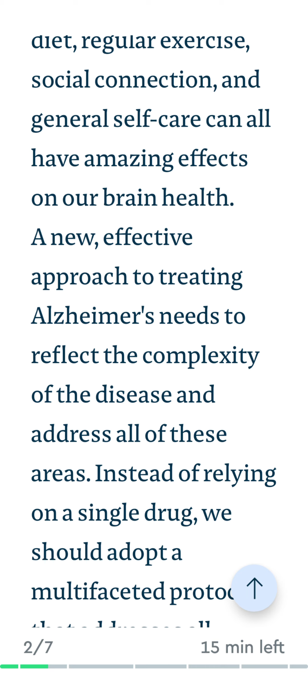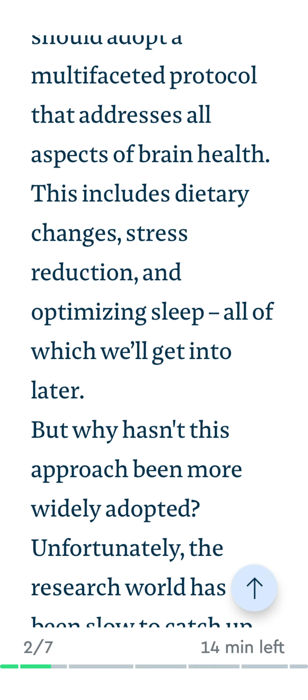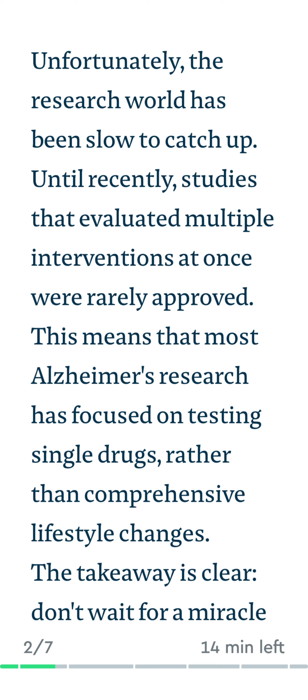A new effective approach to treating Alzheimer's must reflect the complexity of the disease and address all of these areas. Instead of relying on a single drug, we should adopt a multifaceted protocol that addresses all aspects of brain health. This includes dietary changes, stress reduction, and optimizing sleep, all of which we'll get into later. But why hasn't this approach been more widely adopted?